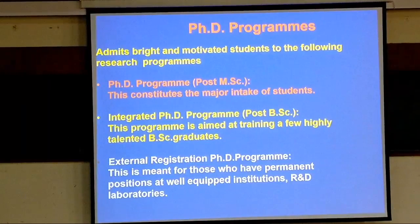The way we take students for our PhD programs has three different categories. One is the PhD program post-MSc, which contributes the maximum intake of physics students for our research. The second is the integrated PhD program, which is post-BSc. Some students may have had problems and not been able to continue their science education. After their BSc, if they are really interested, they can take up the integrated PhD program and continue their research.